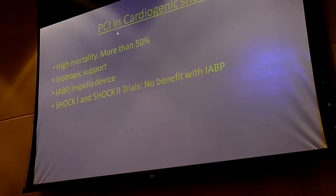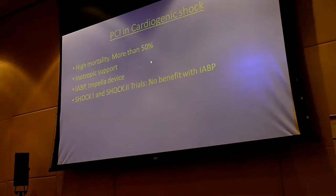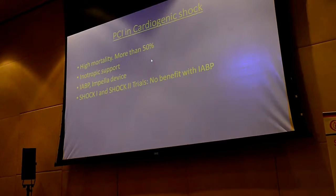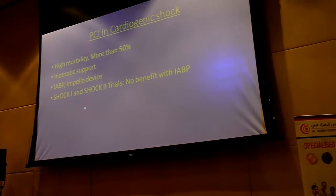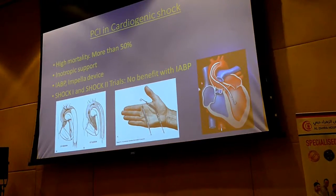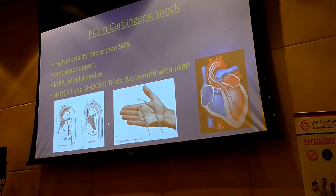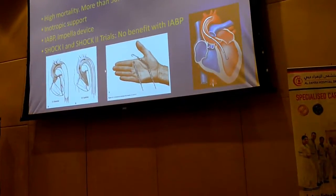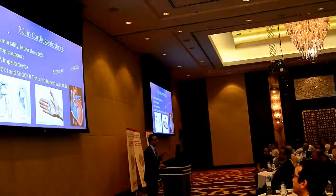So, very quickly, PCI in cardiogenic shock is a dangerous thing. 50% of them die while they're in the hospital. High mortality. We can give them inotropic support. There are 2 devices, the inserted balloon pump and impeller devices. I'm not going to talk to you about them. Basically, they are artificial pumps. Unfortunately, we were very optimistic, even last year, that this is a lifesaver. But unfortunately, none of these devices have shown any mortality benefit.